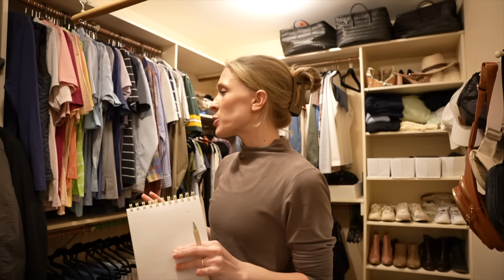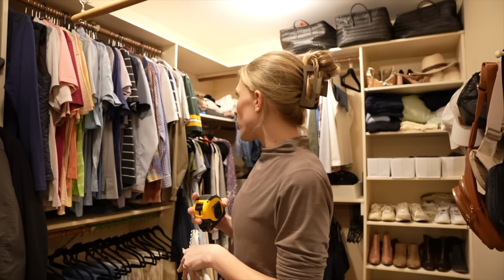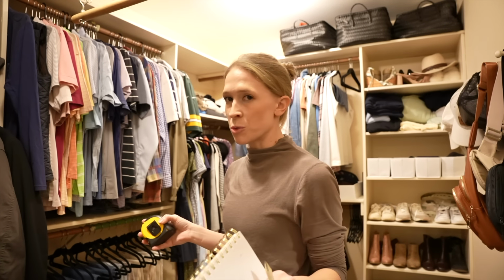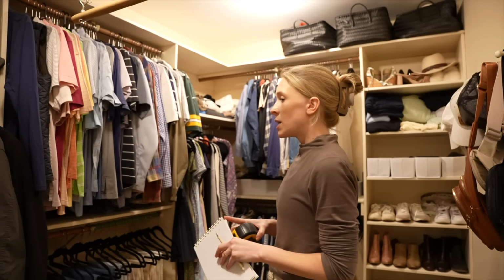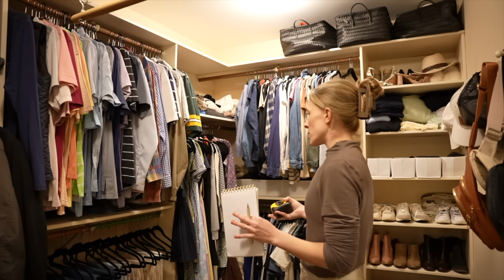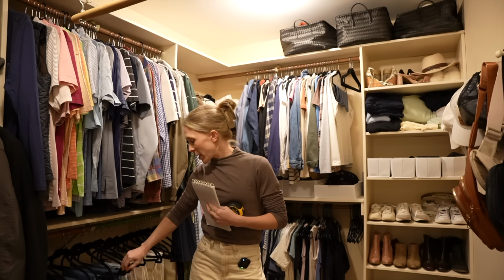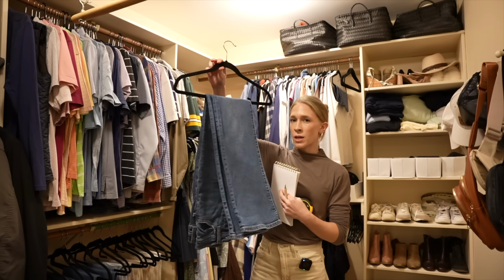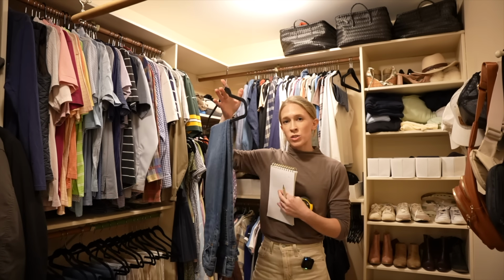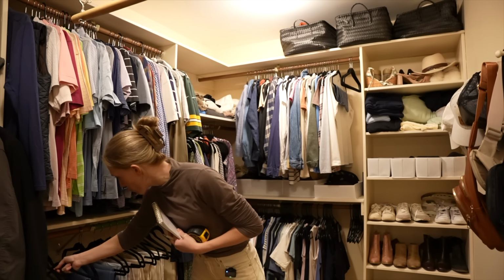I took some pictures so that I can kind of take an inventory of what we have and what type of organizers we need. We have no drawers in here right now, which would be really nice to have. We need lots of hanging space, which is one really great thing about this closet. I would love to be able to still hang up my pants. I found this is a much better way to just see all of my clothes laid out rather than folded on a shelf.